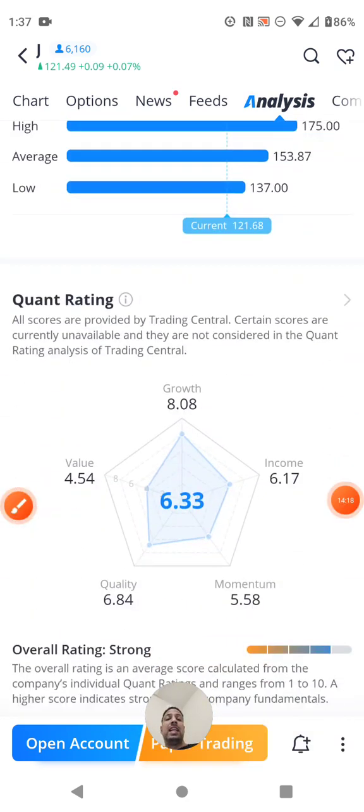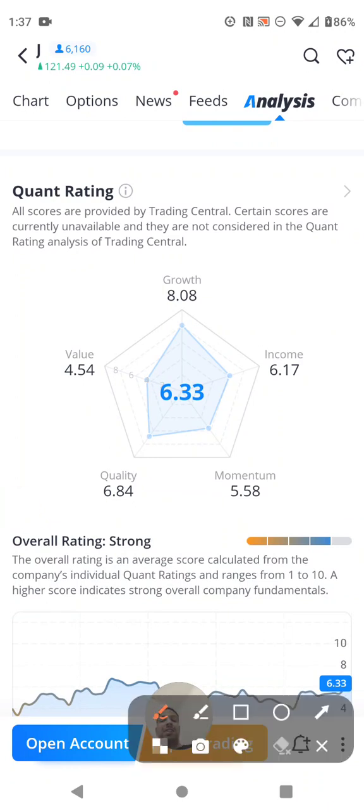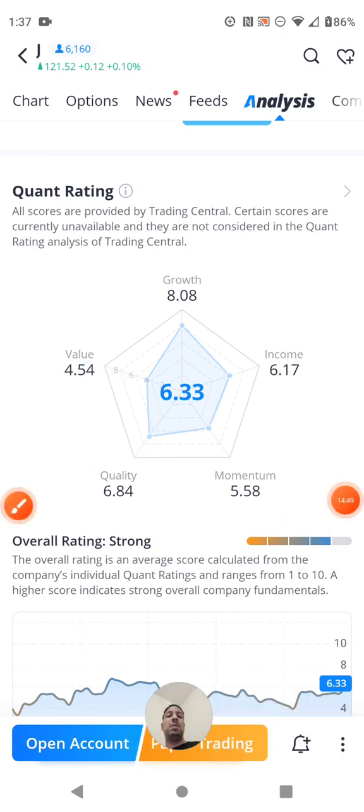And again, for this stock, we have here overall rating for the quant is 4 out of 5. Income, I wouldn't use it as income. Value, I think it's overvalued. I don't think this is a value stock. But I think quality is actually more important than the value. And then we have here just basically momentum and growth.